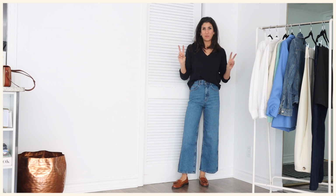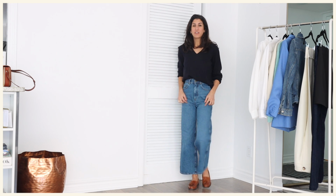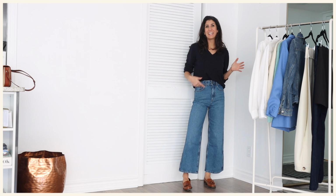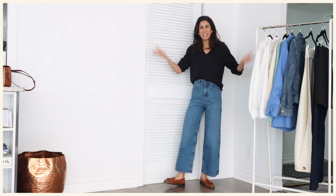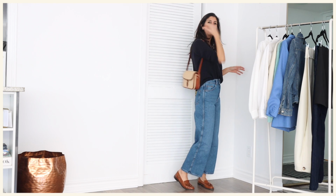The 2 casual pieces are the jeans and my very old boyfriend sweater. The jeans are new. These are from Cézanne, my one new pick for this video, and I love them. I've been wanting a cropped wide leg, high waist. It's kind of like a little sailor pant almost, except it's a denim, which I love. The 2 smart pieces are my loafers, and I'm gonna add the Milo bag, also from Cézanne.